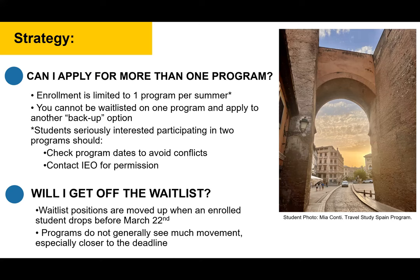The only time someone can apply to more than one program is if you're actually interested in participating in the two programs in the same summer. It's not super common, but every once in a while, someone is a double major, maybe has two interests, or it's their last chance to go abroad and the two programs fit. So if there's no date conflicts and you are financially able to commit to both programs in full, including two $300 deposits, you can email us and we'll help you with the process.